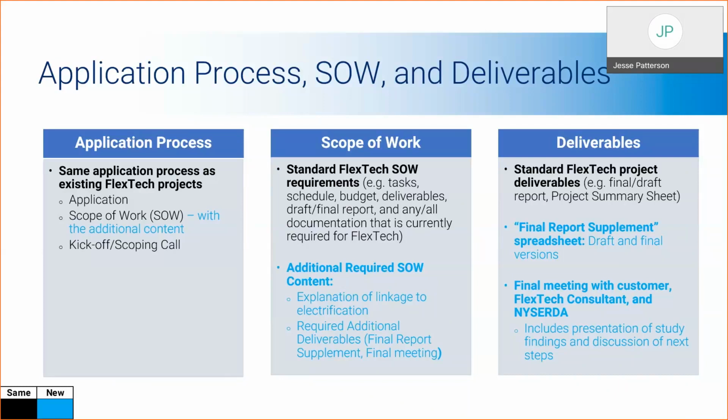Next, that brings us into deliverables. The standard FlexTech project deliverables, such as the final and draft reports and the project summary spreadsheet, will still be required for low carbon capital planning studies. Additional deliverables include the final report supplement spreadsheet, both draft and final versions, as well as the final meeting with the customer, the FlexTech consultant, and NYSERDA, which includes presentation of study findings and discussion of next steps.